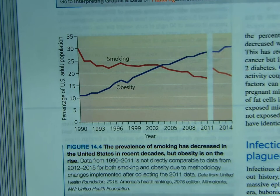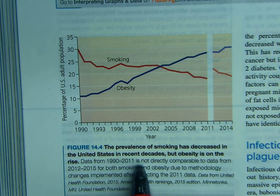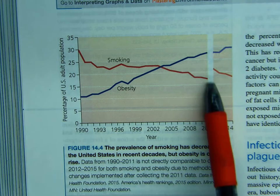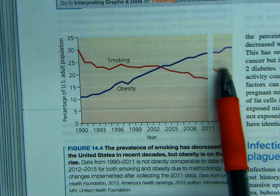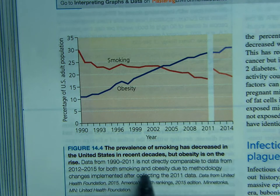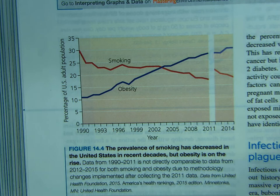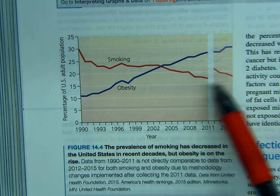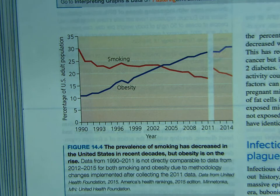So I want to point out the caption as well. It says, data from 1990 to 2011 is not directly comparable to data from 2012 to 2015. So that's why there's this line and there's a break in the trend. That trend is pretty consistent, but obviously different, due to methodology changes implemented after collecting the 2011 data. So the method they used to get the data changed, so you can't compare, it's not apples to apples, it's apples to oranges in this case. It's similar, but there is a little bit of difference. So I know that chart was different, so I wanted to point that part out.